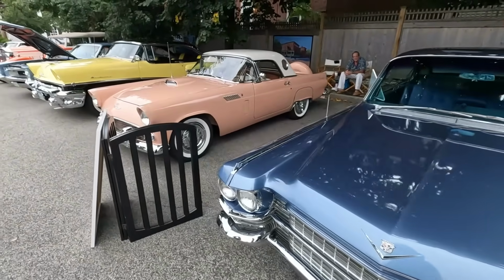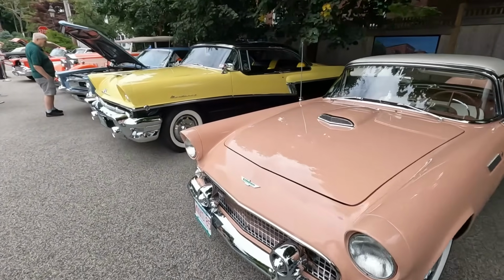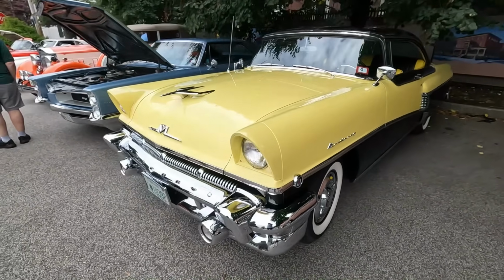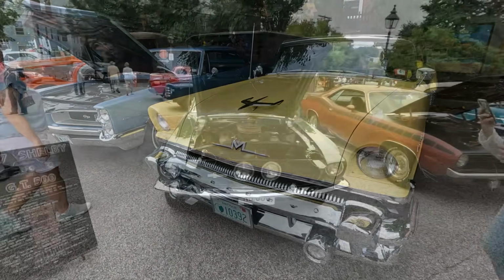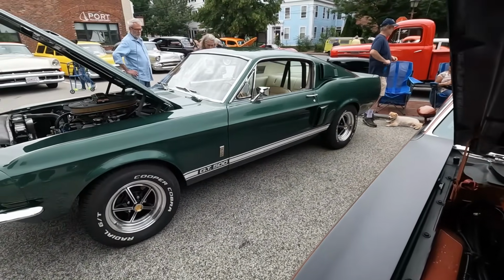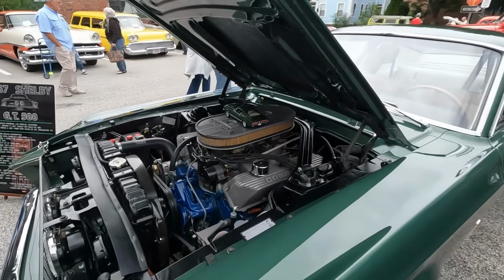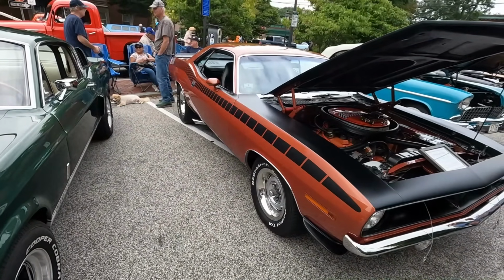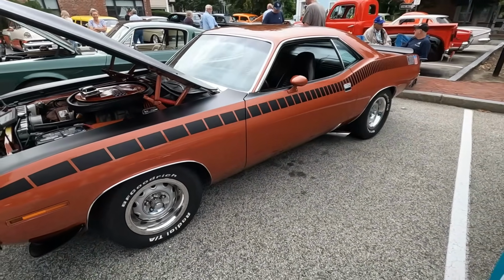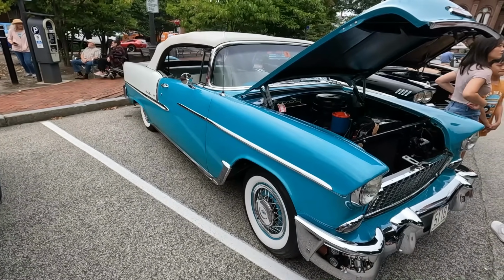Caddyville tonight. There's more Caddies here, I think, than anything. Nice T-Bird. Whoops, excuse me. Here's one of my favorites. Yeah, I will. Shelby GT500. That's worth some bucks. AAR Cuda. Nice 55 convertible.